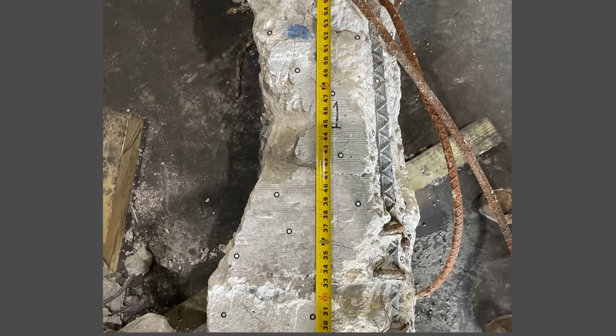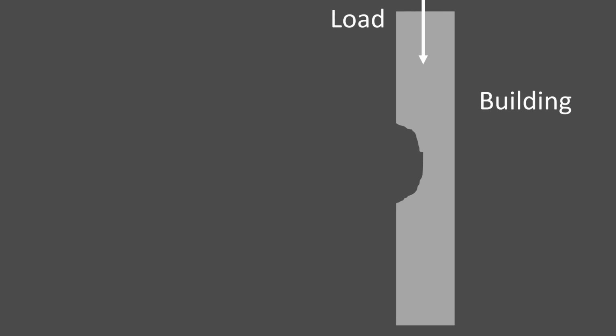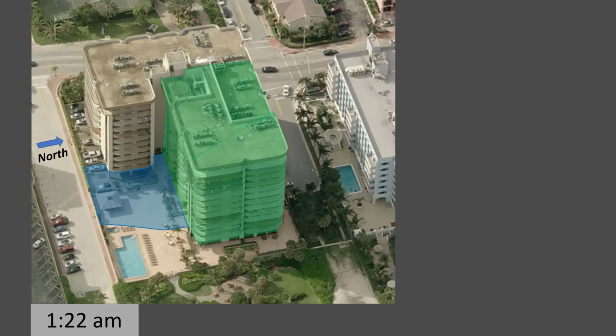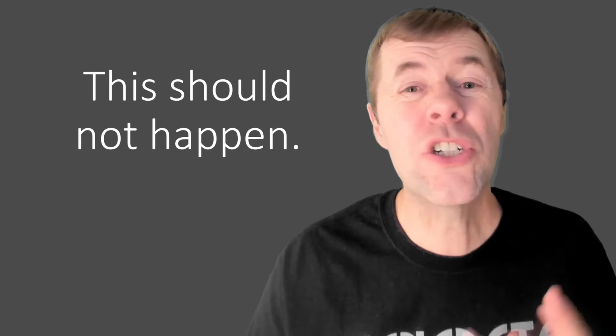Now, how do we know this? Because we literally have parts of the column that we can look at and see. And this is very, very, very problematic because as the loads keep coming down there, it has a much, much smaller area, so the stresses get much higher. There might have been some wind, we're not so sure, and then the building collapsed, and that's what happened at 1:22 a.m.